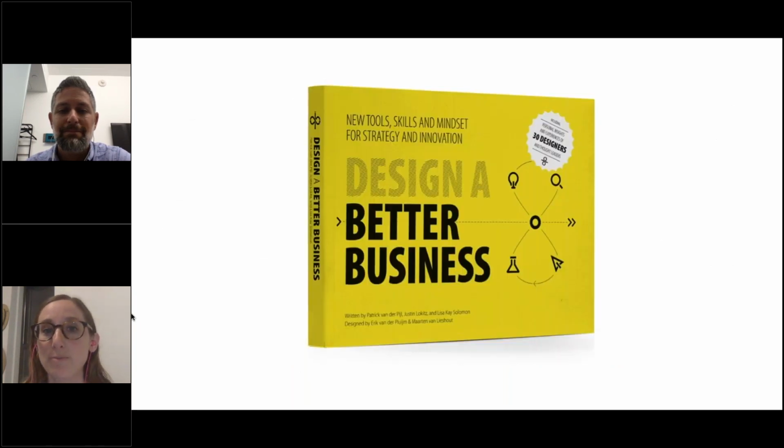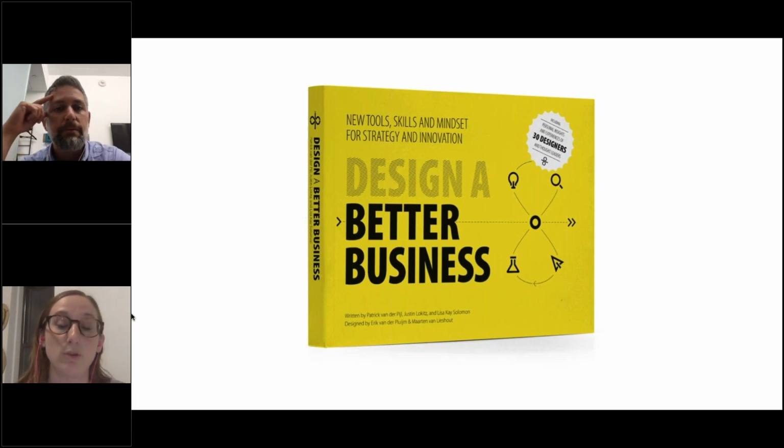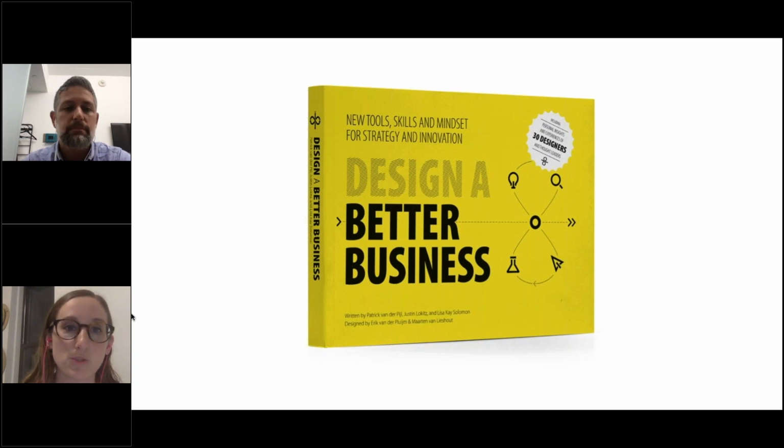And so this is our most recent book, Design a Better Business. We will be providing copies of this book to people that are attending the workshop. And this is really the blueprint, and we'll go through this graphic on the front. It's this double loop. We'll go through that deeper, but this is really the blueprint of how companies can use design thinking for strategy and innovation. You see at the top, new tools, skills, and mindsets for strategy and innovation.